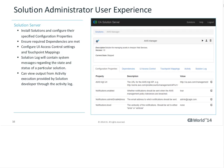Touch point mappings. One of the challenges we've always had is if I leverage specific touch points in designing my processes and I export and import that out into a different environment, those specific touch point names need to exist in that environment in order for my content to work. Now we have a place where you can define what those touch point names are, and then you can go in as the administrator and map the touch points to those names via the touch point mappings area. And also, we have now a consistent log that can be associated with the solution.